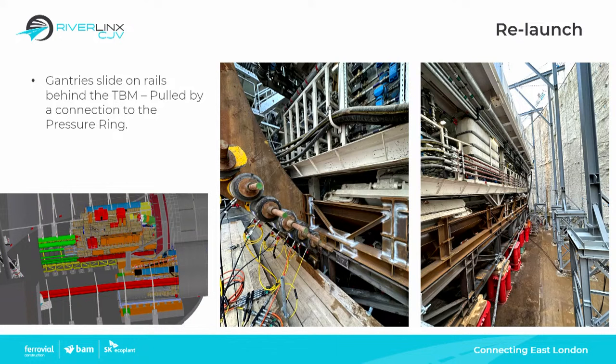So the gantry cradle was split into two. The top half was attached to the back of the pressure ring, and that was pulled in during the launch. So we didn't have to put in any temporary running rails for the gantry bogies for any segments. That's never been done before, I don't believe. You can see the two different shades of steel there.